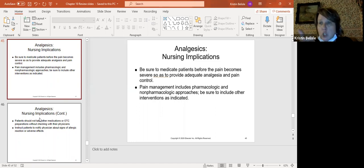Now, if they're lethargic, if the respiration rates are low or anything like that, you don't give it, you hold it. If they're sound asleep and you can't wake them up, you don't want to wake them up and give it. But when they wake up, assess their pain. And if they have pain, then go ahead and treat them if they're able to get it. Don't wait until they're out of their minds, but medicate them to treat their pain. And if you allow them to get super painful, you won't control their pain. It's important. You get ahead of it. So say you have a surgical patient and they're going to have incisional pain. You give them the pain medicine.